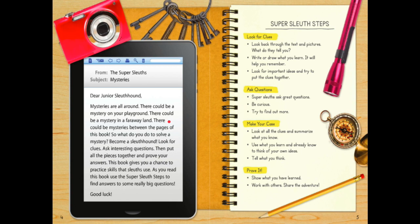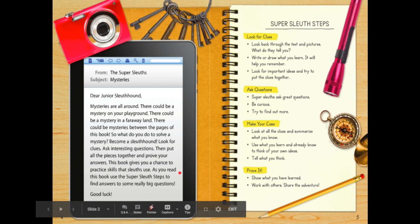So what do you do to solve a mystery? Become a sleuth hound. Look for clues. Ask interesting questions, then put all the pieces together and prove your answers. This book gives you a chance to practice skills that sleuths use. As you read this book, use the super sleuth steps to find answers to some really big questions. Good luck!"